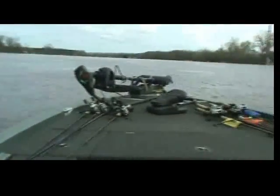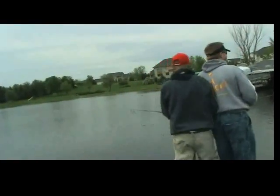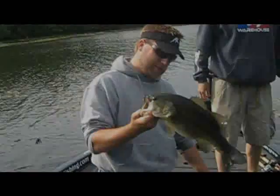Look at that pig. That's what we came for right there. If you don't get excited about those kind of fish, you have no business fishing. It's actually kind of like Christmas morning for bass fishing in Minnesota.